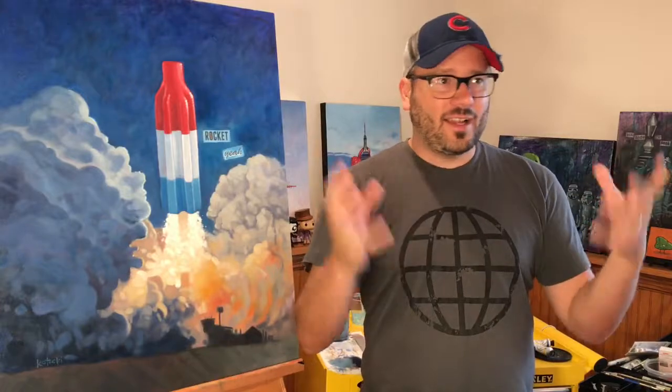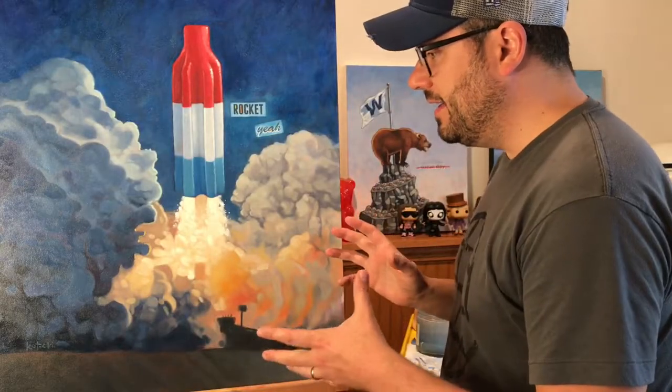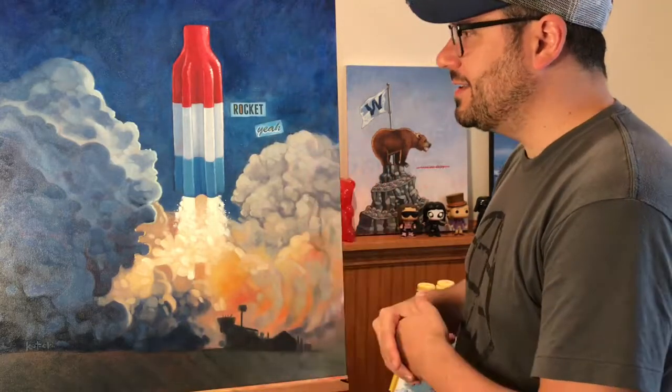And that's where the idea of rocket came from in the painting. And so now every time I look at this painting, the entire time I was working on it, that song, that chorus was looping in my head nonstop. I suspect now that I have shared this with you, the same will happen to you. So, you're welcome.